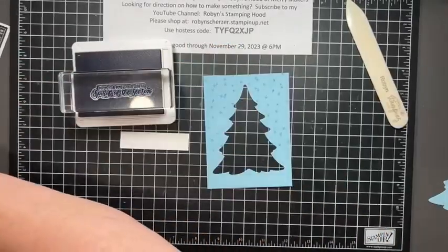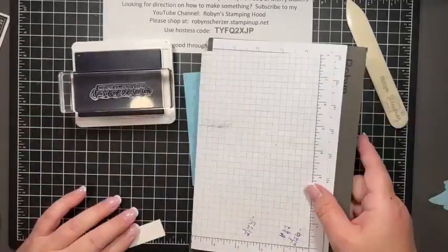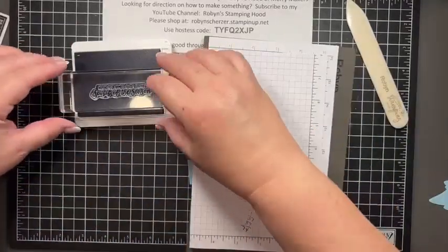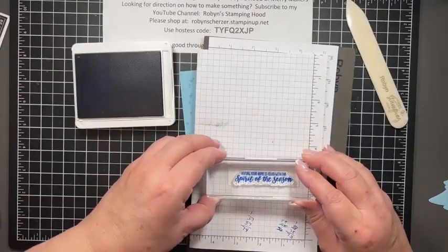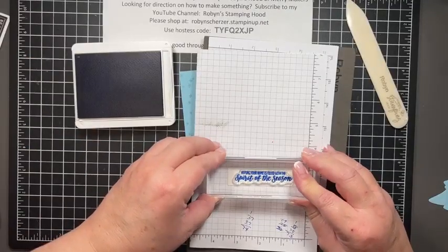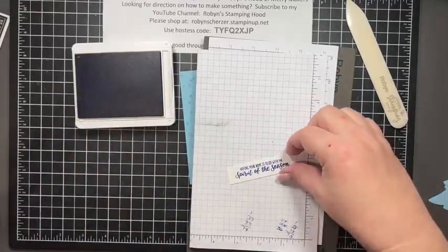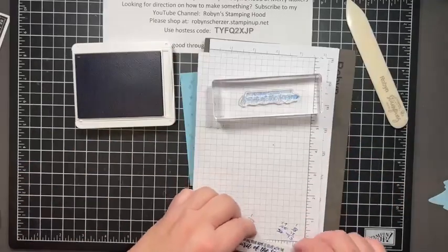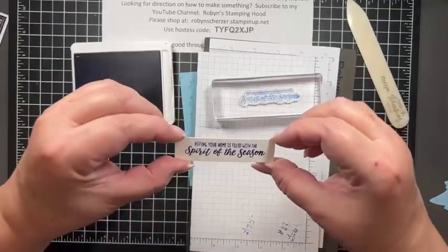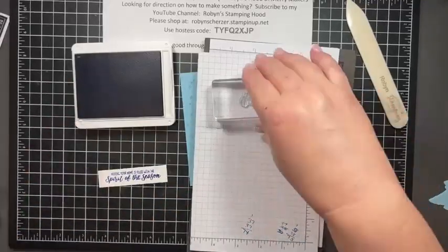I better grab my mat for this one because it's a bigger stamp. All right. Oh, isn't that pretty? Like I said, that's Blueberry Bushel. Oh, do I look crooked? It looks crooked, doesn't it? Let's try that again, shall we? Oh, maybe not. Maybe my eyes are just crooked. I think we're okay. Whew.